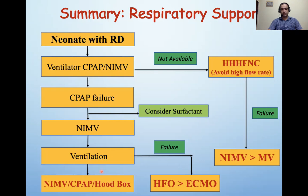During extubation, such babies can be extubated to NIV, CPAP, and or hood box. Where the risk of reintubation is more, they should be started on NIV or CPAP, and one should always use hood box compared to oxygen prongs because the risk of aerosol generation is more with oxygen prongs compared to hood box oxygen. For babies who fail ventilation, they can be started on HFO, and if there is failure of HFO, they can be given a trial of ECMO.